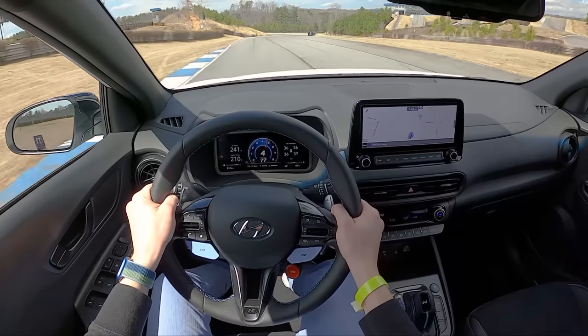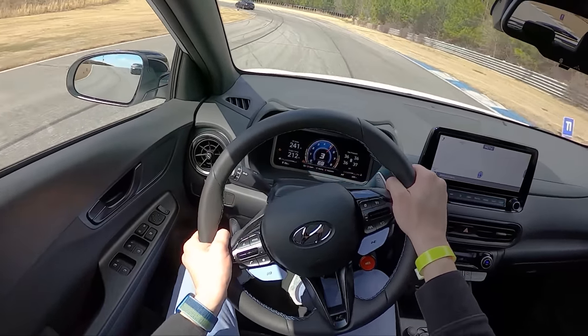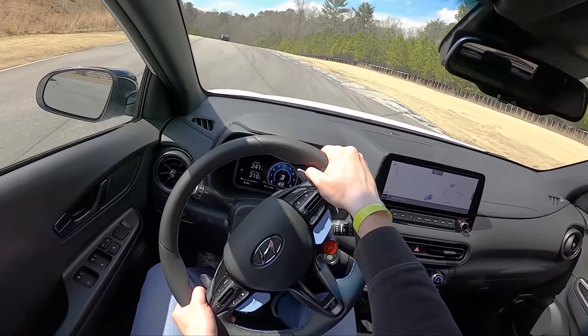Rough, but that's good for the track setting that we're in right now. It's quite a bit bouncier than the Elantra N, and you really would not expect that.